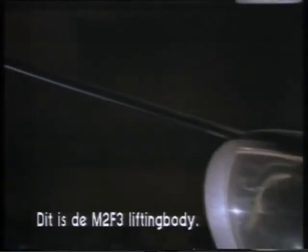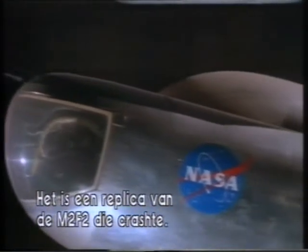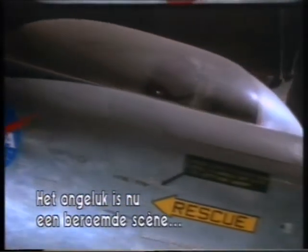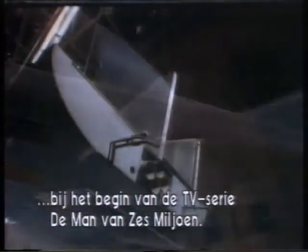This is the M2F3 lifting body. It's a rebuilt version of the M2F2, which was wrecked in an accident that became famous in the opening of the $6 Million Man television series.